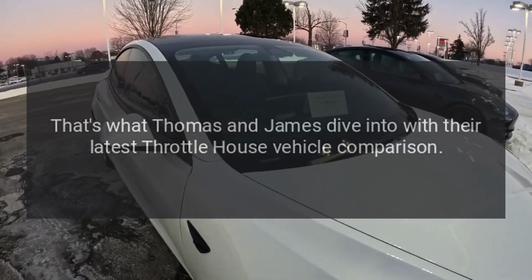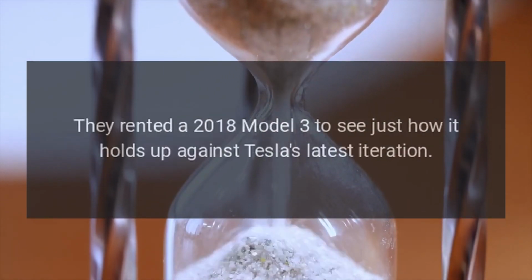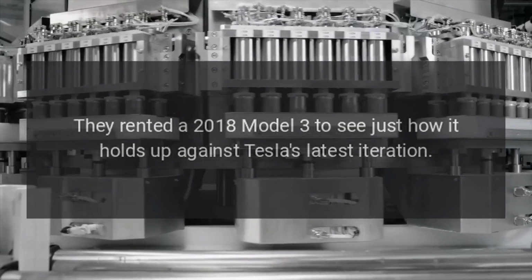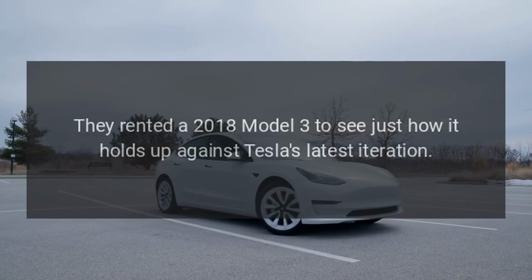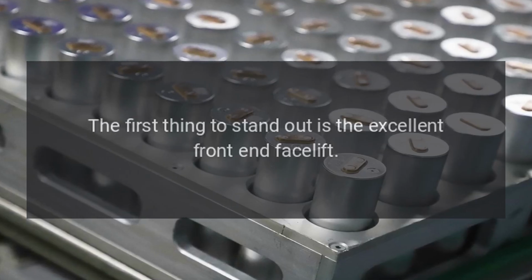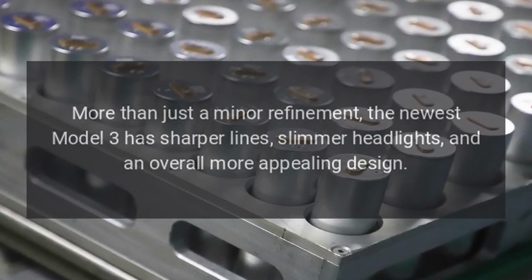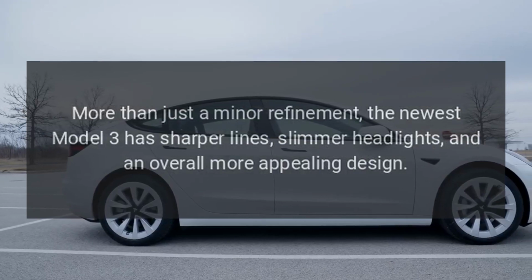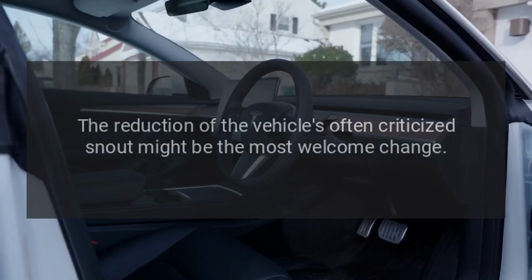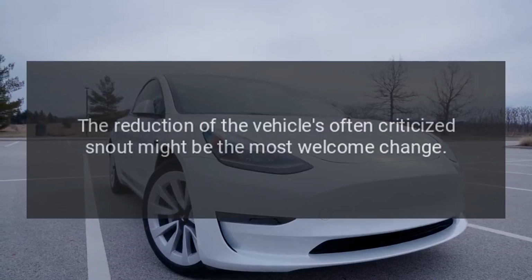That's what Thomas and James dive into with their latest Throttle House vehicle comparison. They rented a 2018 Model 3 to see just how it holds up against Tesla's latest iteration. The first thing to stand out is the excellent front-end facelift. More than just a minor refinement, the newest Model 3 has sharper lines, slimmer headlights, and an overall more appealing design. The reduction of the vehicle's often criticized snout might be the most welcome change.